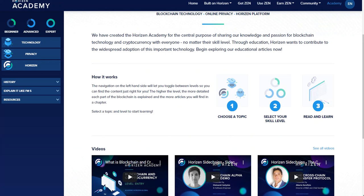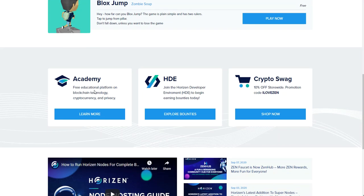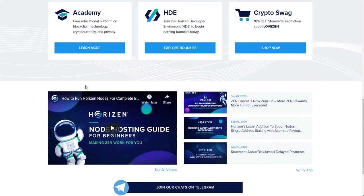Another one of my favorite things about Zen is that you know dividend stocks, right? Where you buy a stock and then each quarter or each month sometimes they pay you in cash, and then you can reinvest that cash into the stock, and it kind of exponentially grows the amount of stock you have. Well, Zen operates a lot like that with these Horizen nodes, it's called. And I'm going to do a separate video on this, so look for that video.